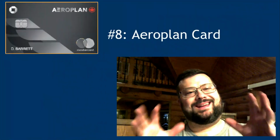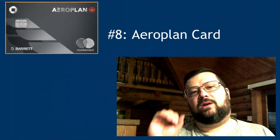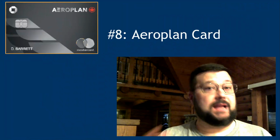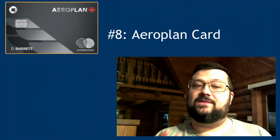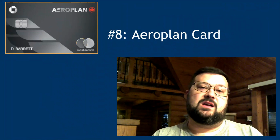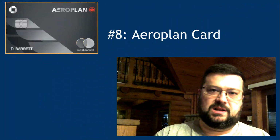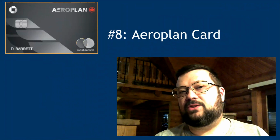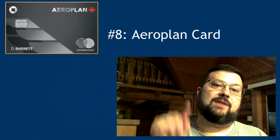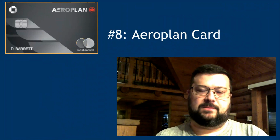Next up, number 8, the Aeroplan card, which is issued by Chase. Now, I've never flown on Air Canada. I have no plans to fly on Air Canada, and I've never used these points with Air Canada, even for their airline partners. The only reason I have this card is because they allow you to pay yourself back using their points on travel purchases with a 1.25 modifier.